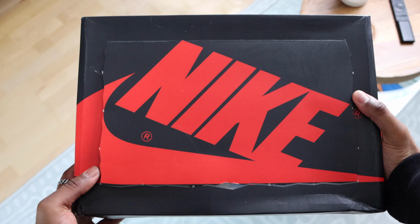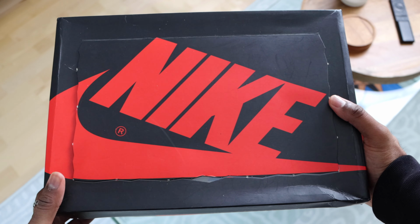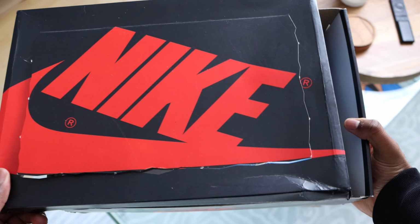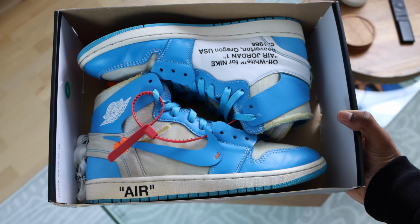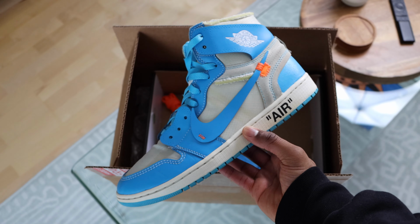Initially, it looks like a regular Jordan box, I know. What do you see there? A little bit of a flap. Yes, sir. It is the Off-White Jordan 1 collaboration in the UNC blue colorway. The fact that I have these joints, boy, let me tell you, life is good.